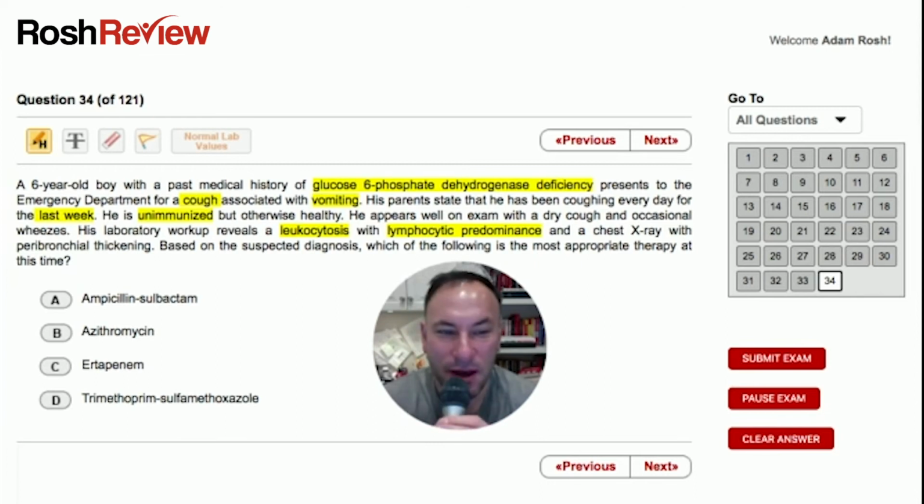All right. And pertussis could be made clinically. The diagnosis could be made clinically, but it could also be made through PCR. Now, in this case, the question is asking us, so we believe we know the diagnosis, Bordetella pertussis or whooping cough, and we need to know the most appropriate therapy at this time. Let's go through the answer choices.